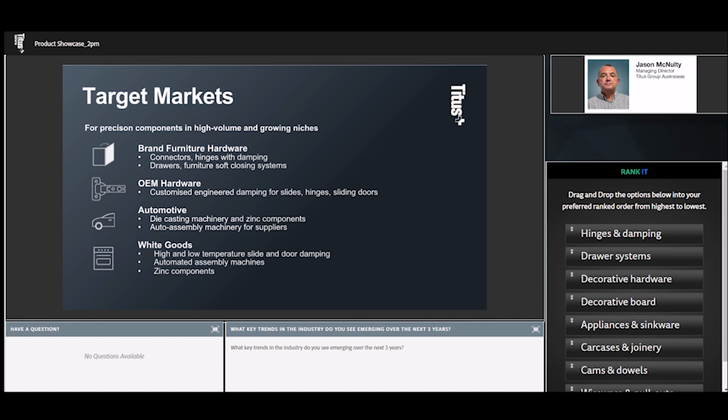So where are target markets? Obviously, it's some of you guys in the brand of furniture hardware, OEM hardware, as I previously stated. We've probably got 5 of the top 6 kitchen manufacturers in the world. And also through Titus Technologies, we have heavy links into automotive industries, die casting, supplying people like Audi, Mitsubishi, Bentley, etc., etc. And then white goods, obviously the evolution of the oven with soft close hinges has led to another revenue stream for Titus.